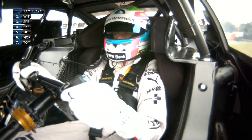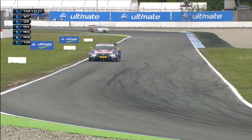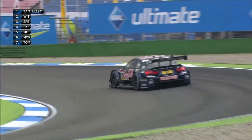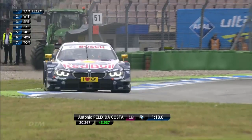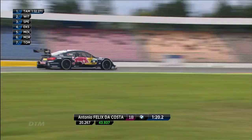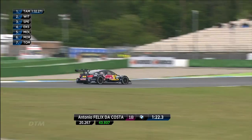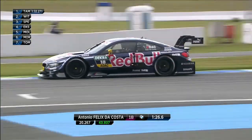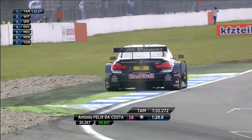Pushing on through the Nord curve. So what can da Costa do now? Thought he got it, didn't he? Here he is. One more chance at it. As his lap goes, the first sector was okay, but not brilliant. The second sector was pretty good, the 43.937, but a tenth away on it. He's not going to get pole with this, I don't think, unless he has a spectacular final sector.